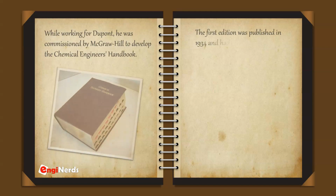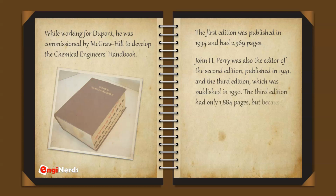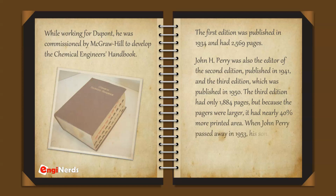The first edition was published in 1934 and had 2,569 pages. John H. Perry was also the editor of the second edition, published in 1941, and the third edition, which was published in 1950. The third edition had only 1,884 pages, but because the pages were larger, it had nearly 40% more printed area.